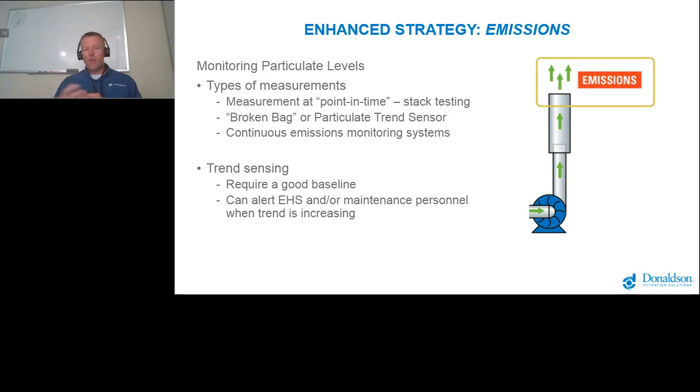So one way you can do that and monitor in real time is using either a broken bag or a particulate trend sensor. And these terms mean different things depending on who you're talking to. But a broken bag sensor is typically a sensor that's going to give you a good, bad indication. It'll tell you if things are good, and if you have a catastrophic failure like a ripped filter or filter bypass, it'll send you an alert. But it's a digital sensor.